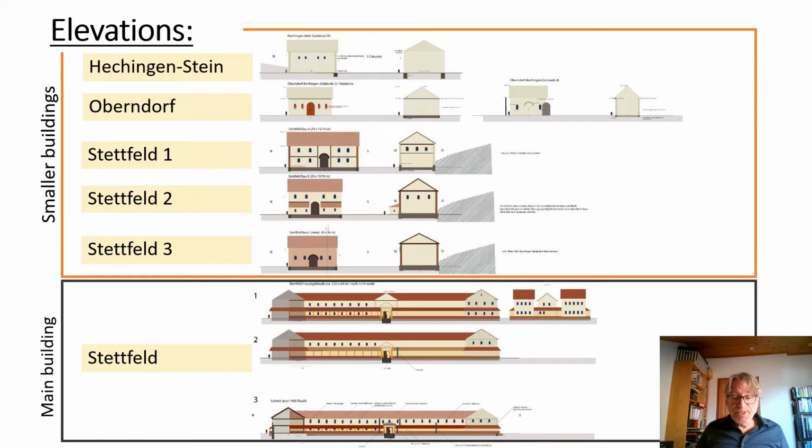To represent the steps of reconstructing, I show you some drawings without explaining the details. At the top, in comparison, the agricultural houses in Hechingen-Stein, Oberndorf and Stettfeld, the structures which I have presented before. At the bottom, some views of the main building of Stettfeld.